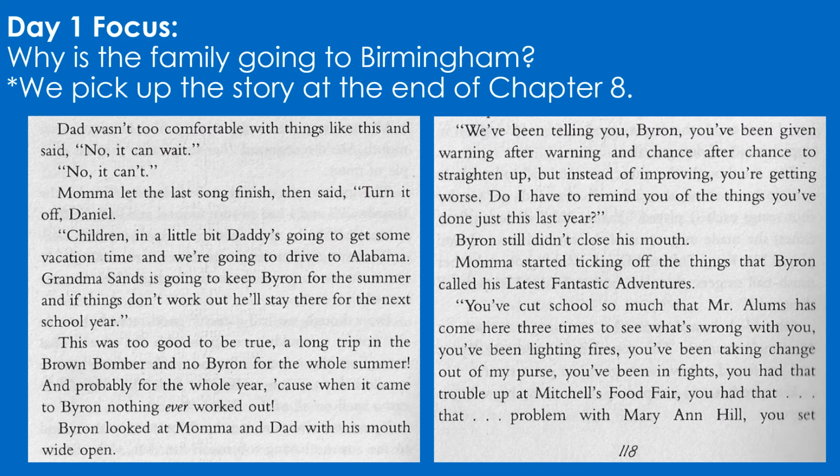Children, in a little bit, Daddy's going to get some vacation time and we're going to drive to Alabama. Grandma Sands is going to keep Byron for the summer, and if things don't work out, he'll stay there for the next school year. This was too good to be true. A long trip in the Brown Bomber and no Byron for the whole summer, and probably for the whole year, because when it came to Byron, nothing ever worked out.